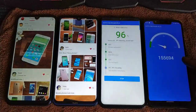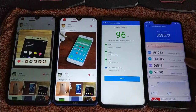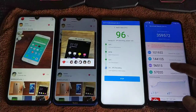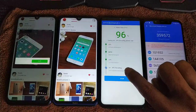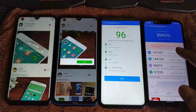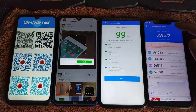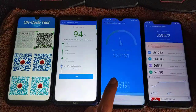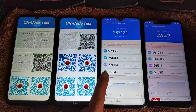Wow, Poco already finished 359. Look at that, 144 memory, 55. How about the Redmi Note 8? Can it reach 300? This is the Antutu version 8.22, not the 7. The 7 is a bit lower. Sure, it can beat Poco.